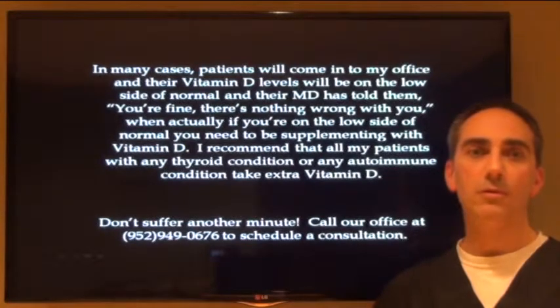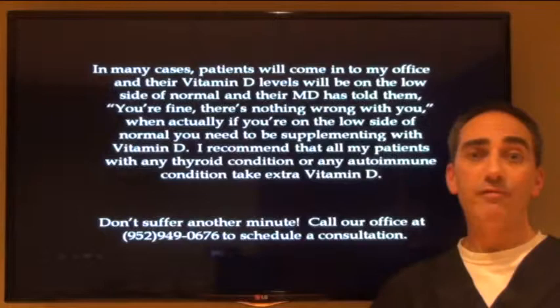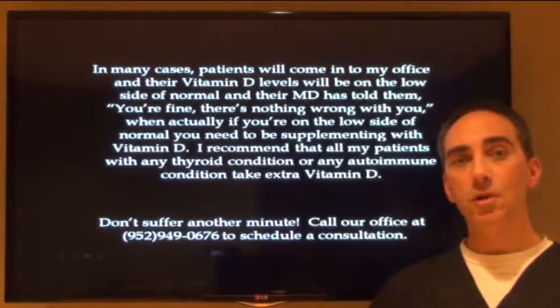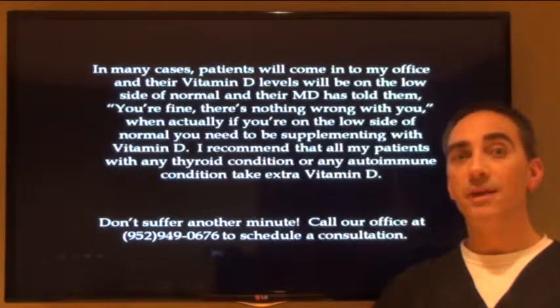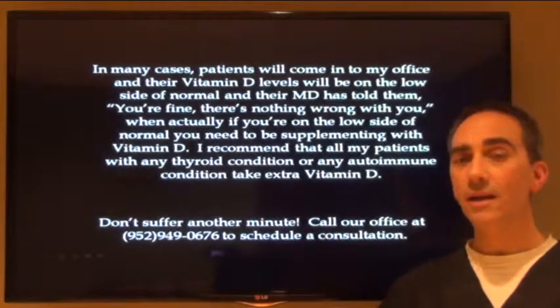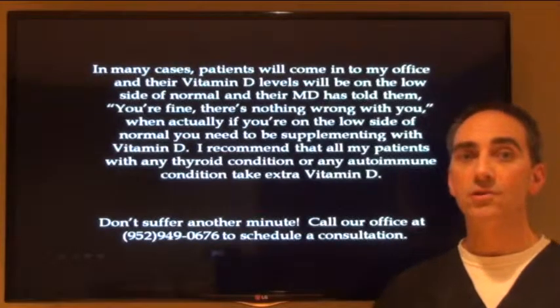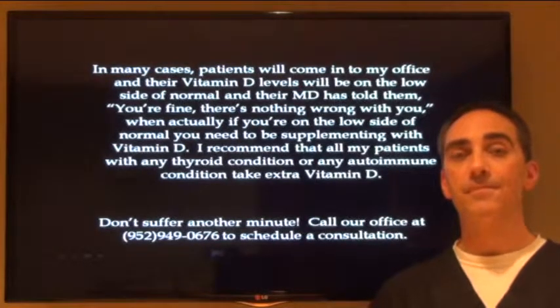In many cases, patients will come into my office and their vitamin D levels will be on the low side of normal, and their MD has told them, "You're fine, and there's nothing wrong with you," when actually, if you're on the low side of normal, you need to be supplementing with vitamin D. I recommend that all my patients with any thyroid condition or any autoimmune condition take extra vitamin D.